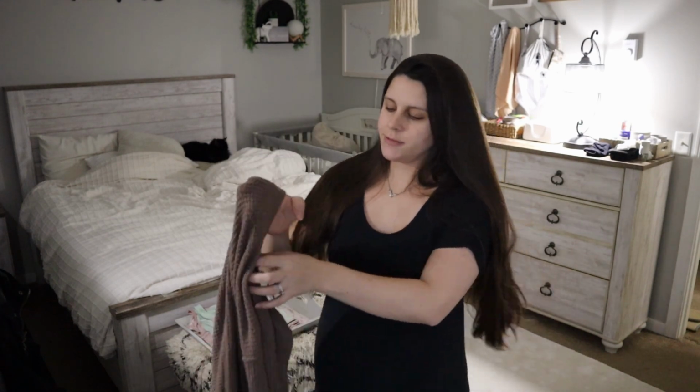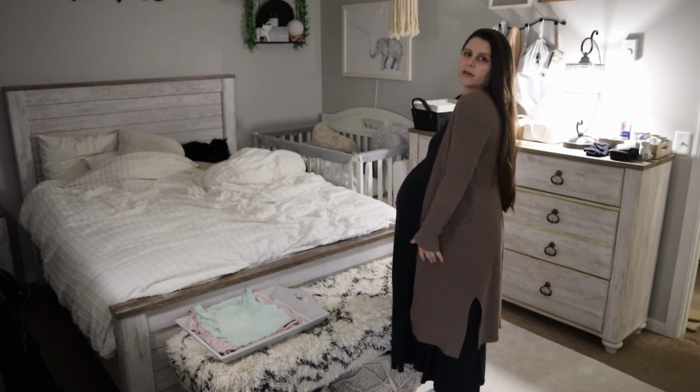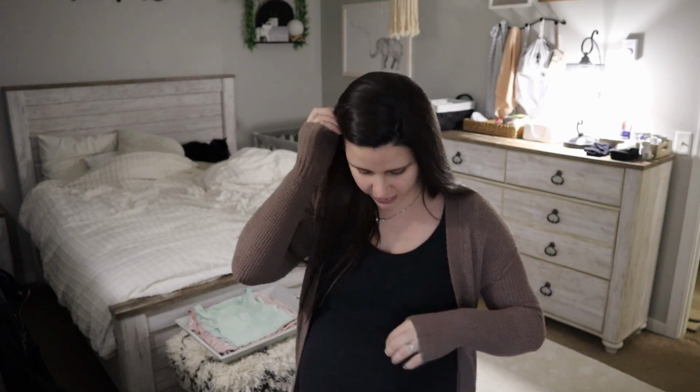Yep, but had a doctor's appointment today, so I just wore this with a sweater over it. I actually haven't worn this sweater in quite a while. It is so incredibly soft. Love it, love it. Nice fall color, but it's very, I don't know if you can see, very long. Very long, very comfortable, very easy. That's how I like to live my life. Very easy. Easy to get dressed, nice, comfy.